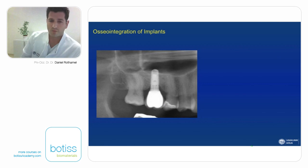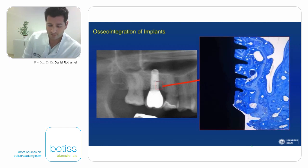So we need bone around the implant. We need the functional integration of the implant body, and we can see it here on this histological slide that we have a direct contact of vital bone matrix to the implant surface that is guaranteeing the long-lasting stability and also the possibility to functionally load the implant to restore the patient.